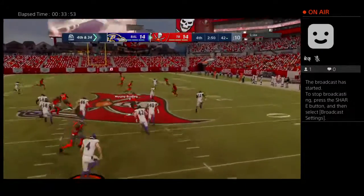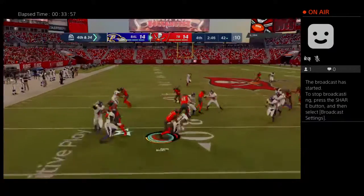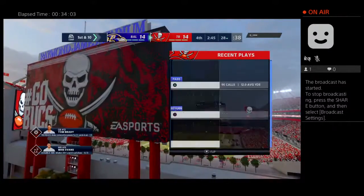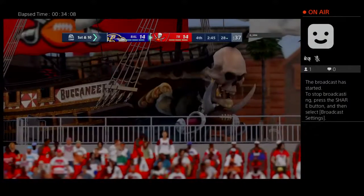On is the punter Cook, who sends it away. Officially just 27 yards there on the punt. The Bucs take over 1st and 10 at their own 28-yard line.